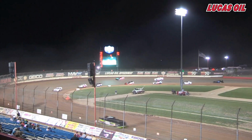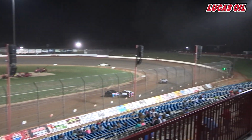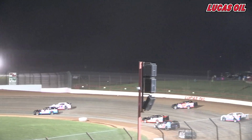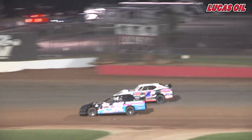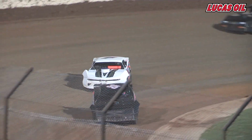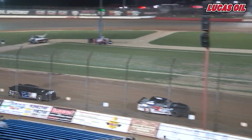Derek Brown, last time around, 2.7 second lead. This time the lead will grow to over 3 seconds. Great battle for third between Joplin, Missouri's Johnny Coates and the 111 of Tim Brown, as they continue to go side by side down the back straight. Coates with his nose in front of the 111. And Johnny Coates with a good run off of 4 takes over sole possession of that third spot.